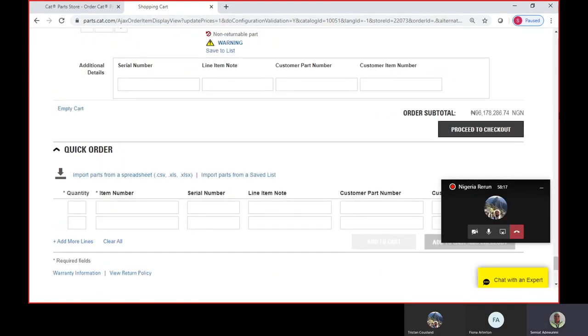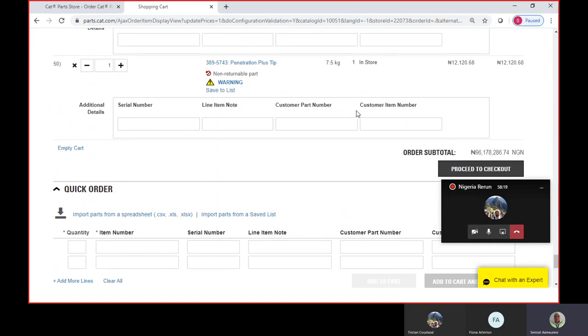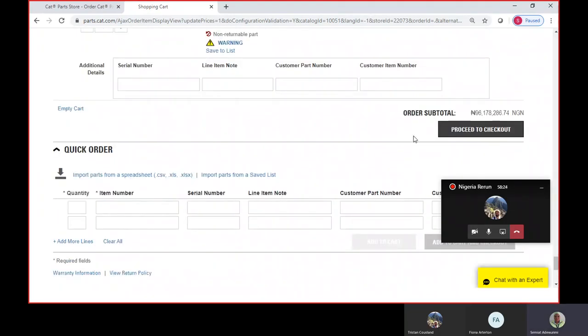So here we come to a summary of what we have ordered, and here we proceed to check out.